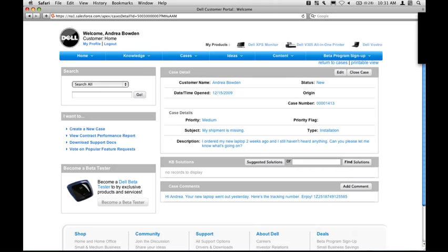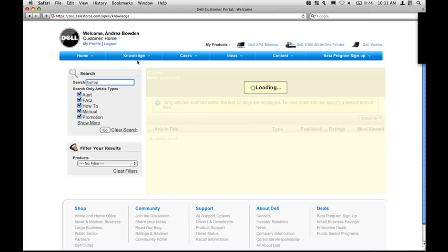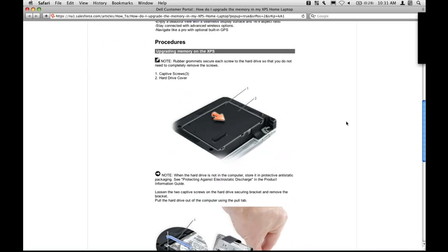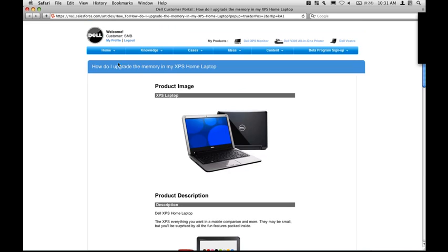And then the other benefit is the knowledge base exists here also. So sometimes you don't want to wait for an agent to pick up the phone or to get back to you. You might want to find the answers on your own. So I could come in here, search for an issue. I'll search for laptop. And you can see this is the same sort of knowledge base that your agents can access, but now it's presented in a customer-facing way. Here's the same knowledge article, the same knowledge repository, just displayed to the customers in a slightly different way. You can change the format of these articles so that they're a little more digestible by your end customers.